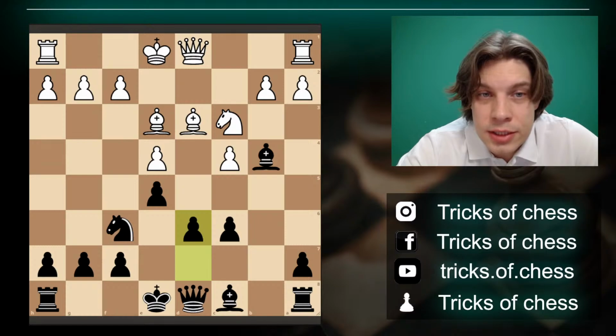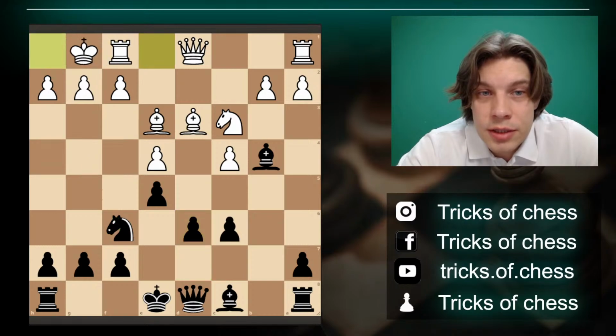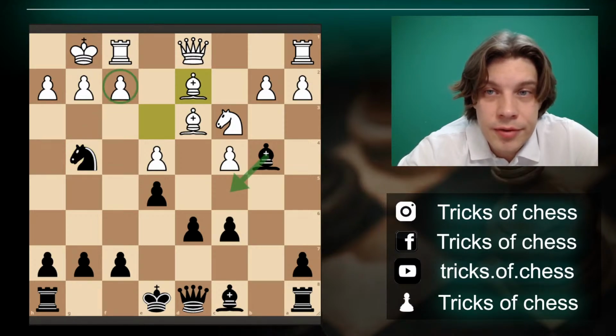So d6, and the idea of this move is not only to develop the bishop to control the center, but to play knight g4. For example, if they castle, you can immediately play knight g4, forcing the bishop to move away. Then bishop c5 with some pressure here. The position will be in your favor. Oh, queen h2, queen h4 is another idea.